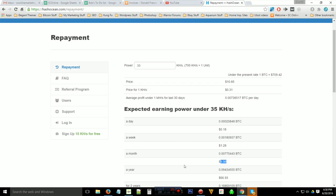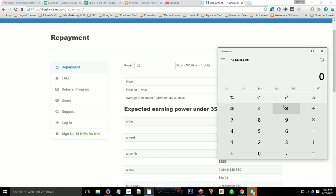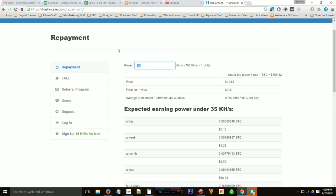So $6.20 every week for at least a couple months. So let's see. $6.20 times 4 weeks in a month equals $24.80 a month, okay? Which equals the 15 for free they give you plus 20 plus 20 plus 20 plus 20 equals 95 kilohash at the end of month one.